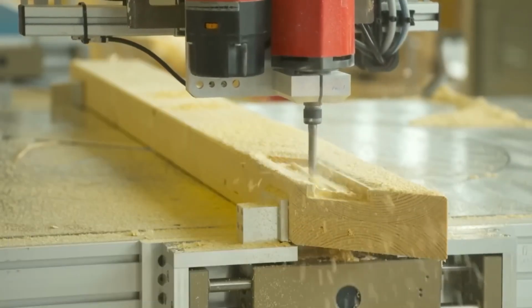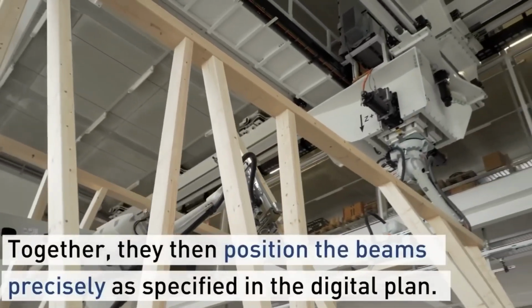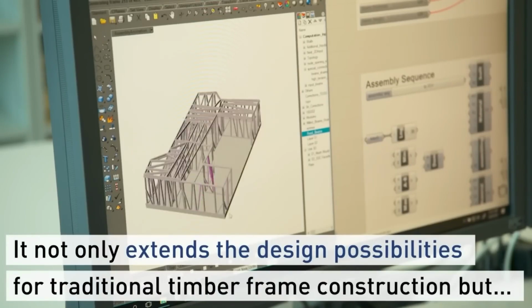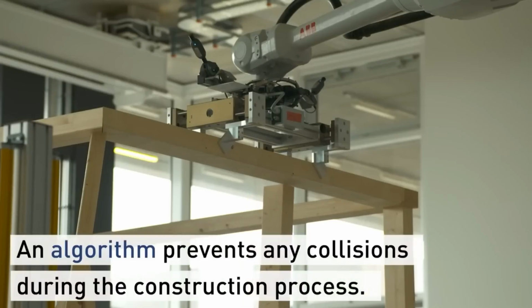The system receives a digital draft of the structure, inspects it, and determines which components are needed. Then, manipulators choose the boards and beams, assemble them into the required elements, and place them into the right places of the structure. The only problem is that the system doesn't yet know how to put the elements together, so it still needs human help.